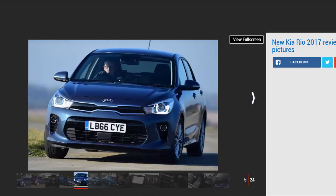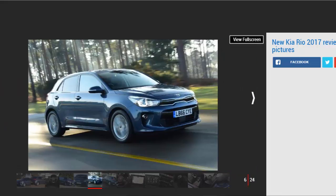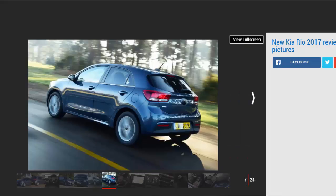The Kia Rio is a super mini rival to cars like the Vauxhall Corsa, Ford Fiesta, Skoda Fabia, and Volkswagen Polo. It's the sister car of the Hyundai i20, sharing a similar platform underneath the bodywork. It's only available in 5-door form, with a range of petrol and diesel engines and prices from just under £12,000.